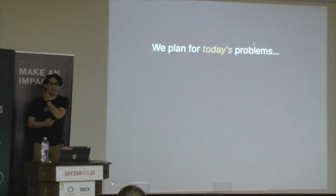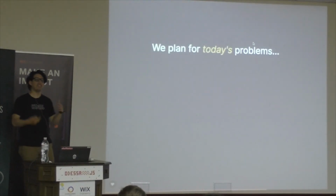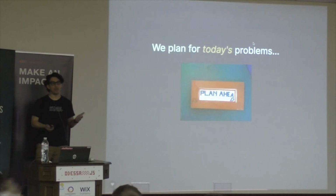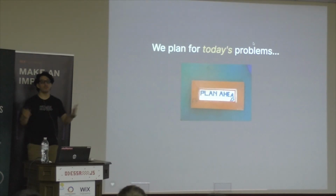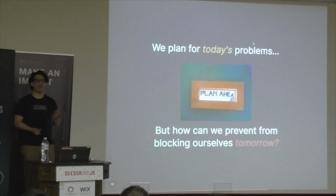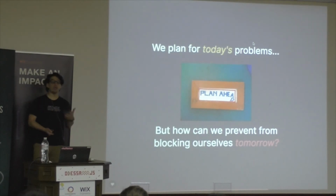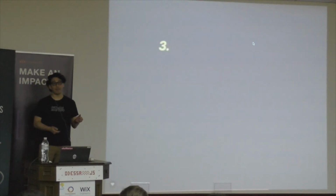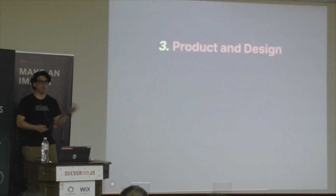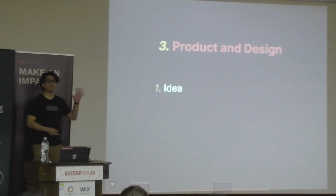And all of this, let me see that we're really planning for today's problems. We're building features, we're building code that addresses today's features, and we're not really thinking, where do those features go? So how can we prevent blocking ourselves tomorrow? Which led me to a third path that is usually not talked about, of product and design. This is our life cycle.